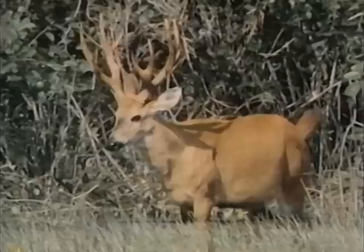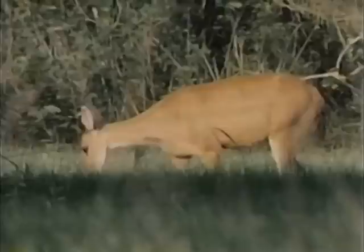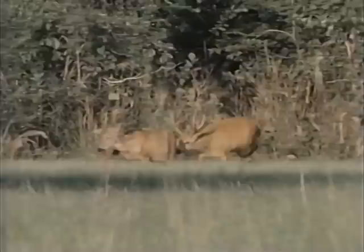These deer, the largest in South America, are superbly adapted to living in the marsh. They have specially evolved feet. Between their toes, they have a membrane, a sort of webbing, which helps to spread their weight and enables them to move securely in the slippery conditions. They're always on the alert for predators.